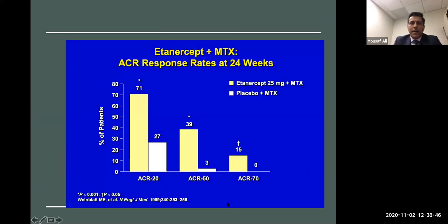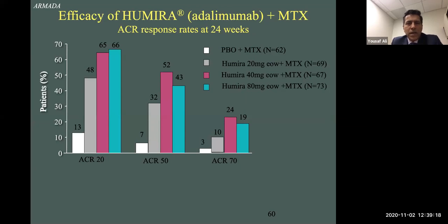Okay. And this is from the early data when this was presented by Mike Weinblatt when biologics first came out. This is a comparison of etanercept, Enbrel, to methotrexate. Methotrexate is in the white and Enbrel is in the yellow. And you can see these are ACR 20, 50, and 70 responses. So think of 20%, 50%, and 70% improvement. And you can see that the biologic is far, far superior in terms of inducing remission and decreasing pain and inflammation.